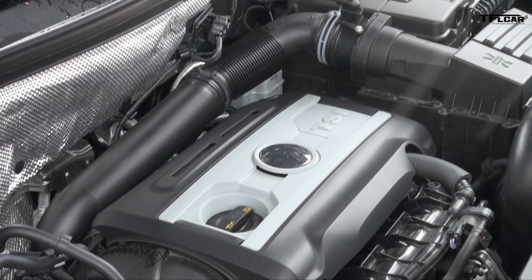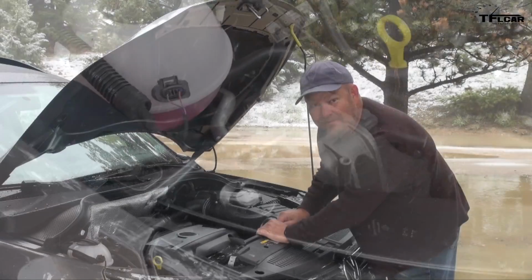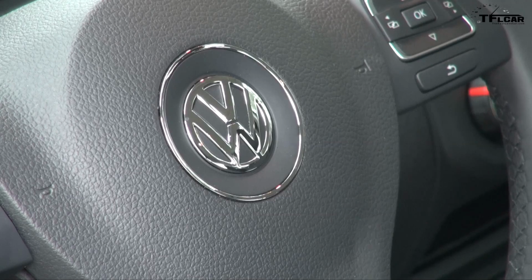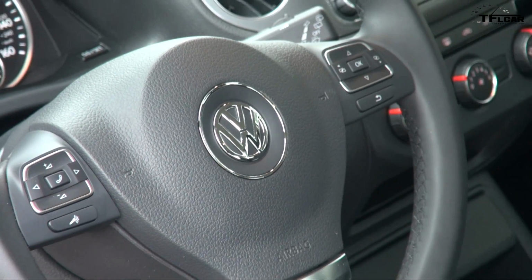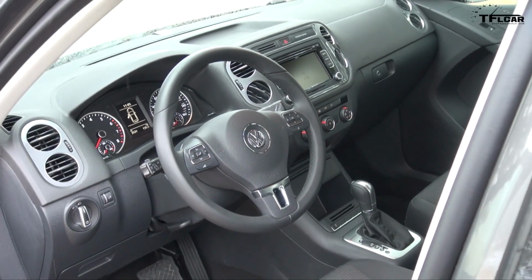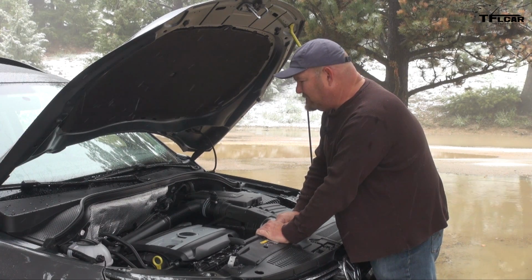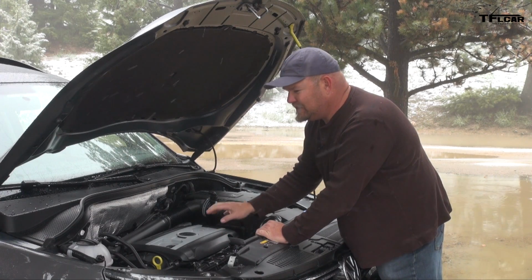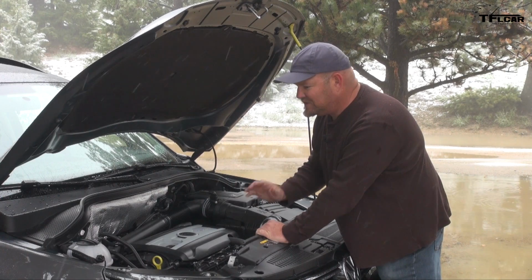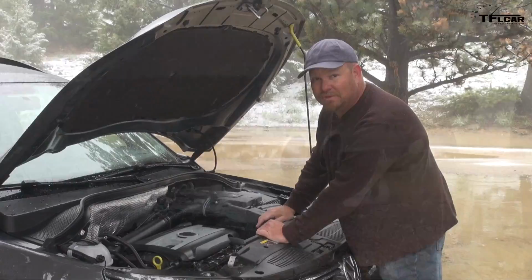What you're looking at here is a 200 horsepower four-cylinder TSI engine that makes 207 pound-feet of torque, hooked up to a 6-speed automatic transmission. It's Volkswagen's version of an automatic transmission, and to the all-wheel drive system through a Haldex center diff. Gets 23 miles per gallon combined. It's not so good. Now, the fortunate part of this is that this engine is a legendary four-cylinder Volkswagen turbocharged engine, and they do it better than almost anybody else. Fantastic engine. I just wish it was a little bit more efficient.